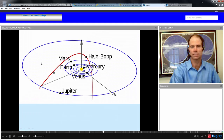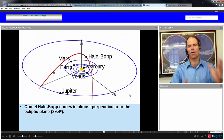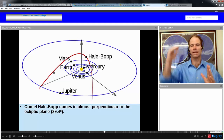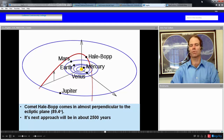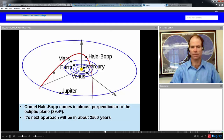Here's the orientation of Comet Hale-Bopp. Actually, it came in at almost a 90-degree angle, almost perpendicular to the ecliptic plane. So it definitely is evidence that it's from the Oort cloud, as it comes in at 89.4 degrees to the ecliptic plane. Its last approach was calculated to be about 4,000 years ago. There was no record of it at that time. At least we haven't found a record of it at that time.